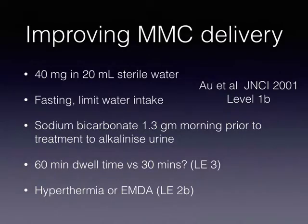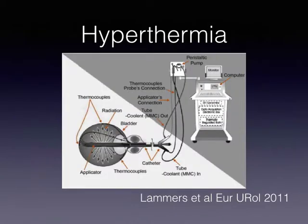So what about mitomycin C? We've increased the dose and reduced the volume to increase the concentration of the drug. We get patients to fast and limit their water intake in the morning so that they are not making much urine, they're dry. We also get them to take a small sodium bicarbonate load orally to help alkalinize the urine. Those have all been shown to improve the efficacy of the drug. 60-minute dwell time has been postulated over 30 minutes, but there's not good level evidence to support that. And now hypothermia and EMDA are on the way up, and we'll talk about those.